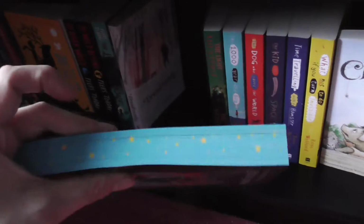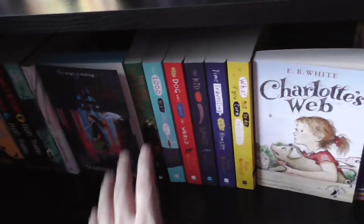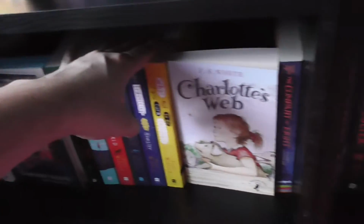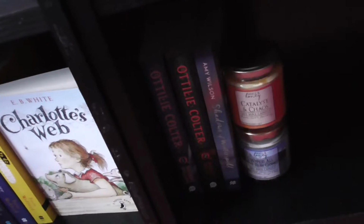Can you see all right there? Yeah, it's got the blue sprayed edges with the stars, which is quite nice. Ross Welford books, which are all signed. Charlotte's Web, yay. And yeah, that's pretty much the end of it. A couple more candles from Grace and Honey. So those are my middle grade books.